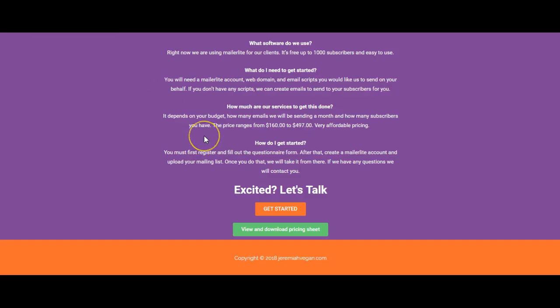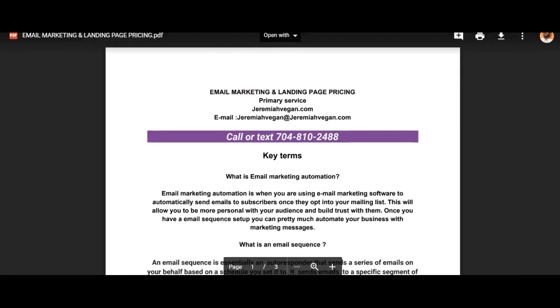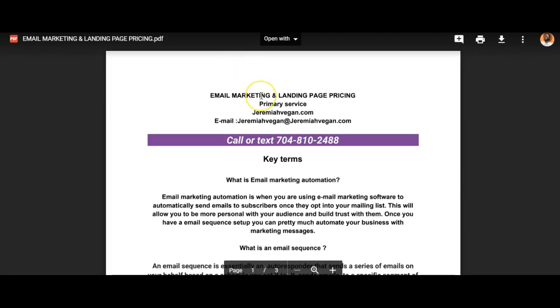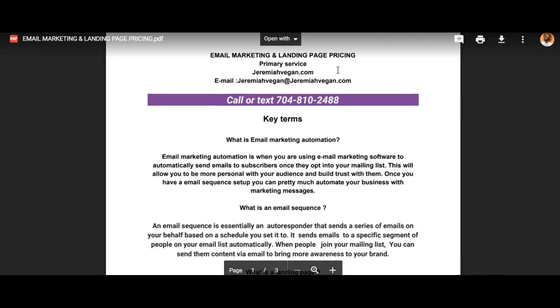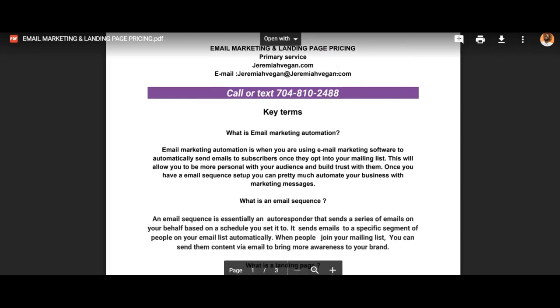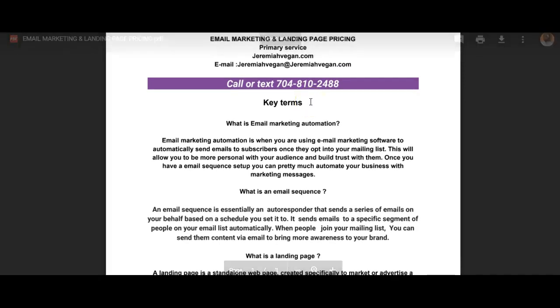Now, the second thing that you can do, if you want to get more information and learn more about email marketing, is simply click on view and download pricing sheet. Once you click on it, it will forward you to a PDF file that you can download yourself, or you can just open and view. You can download it, print it off, do whatever you would like to do with it, and it goes over the pricing that we provide, our rates, and it also gives you some content and some value on what email marketing is, as well as landing pages.